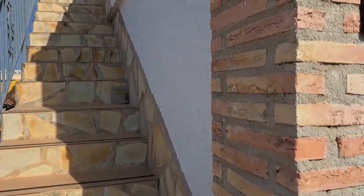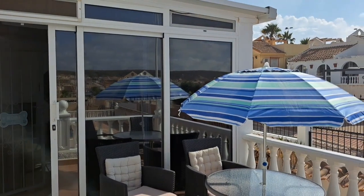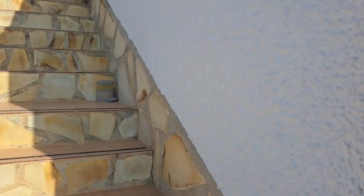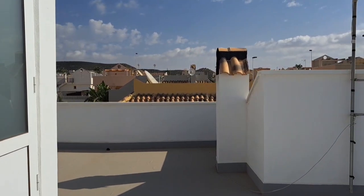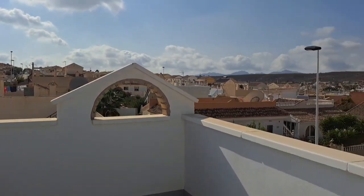And I'm just going to move this around so you can sit there in the sunshine and just have a nice cup of tea in the morning. So I'll take you upstairs now. Now we're upstairs and you can see that the roof has been sealed up here. They have fantastic views all around.